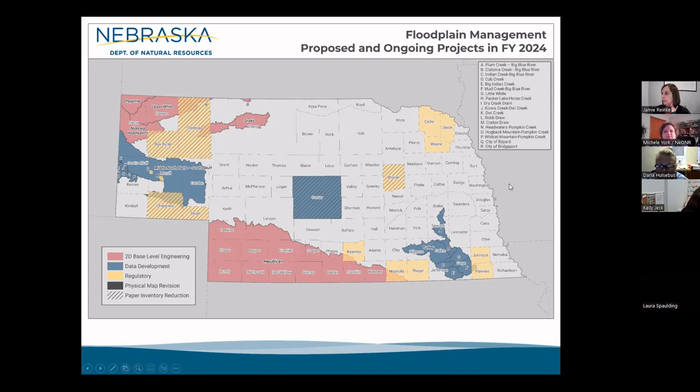So the existing projects would be Turkey and the upper piece of Middle Big Blue. Those are continuing data development. So we'll be finishing the engineering hopefully within the next year. And everything else is, the Republican was an FY23 project too, that's 2D BLE, but all of the other stuff was old. The yellow is all old because it's regulatory. And then all of the other colors will be new in 24.